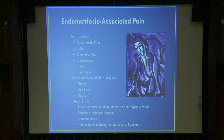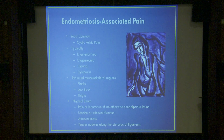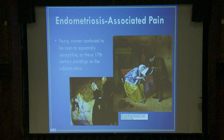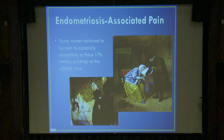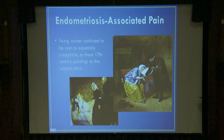If we look at all the symptoms, cyclic pain is the most common symptom associated with endometriosis. Look at the history. All these paintings from the 17th century show the adolescents, the teenagers, the young women are disabled because of the pain. They were bedridden, either prayer for them or having a house call by the doctor.